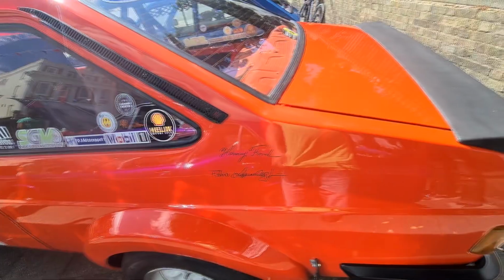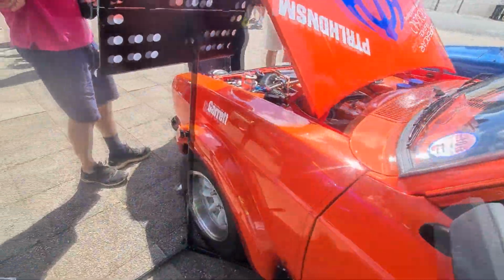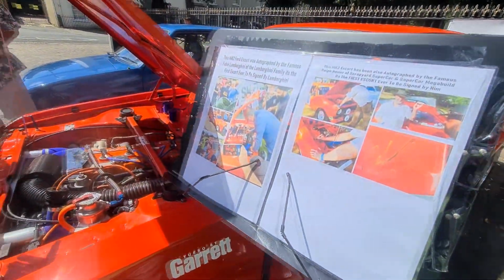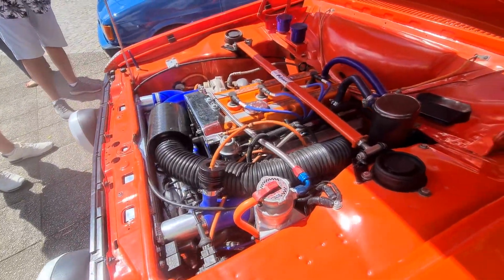Nice Mark II Escort here. Been kitted out for the track. Yeah, big tunnel. Is it 4-linked? Don't think it's been 4-linked to the back. Seats, bucket seats. Is it a BBR? No, it's actually a Sierra Cosmo. Oh, right, of course. Oh, well, it's nice, isn't it?